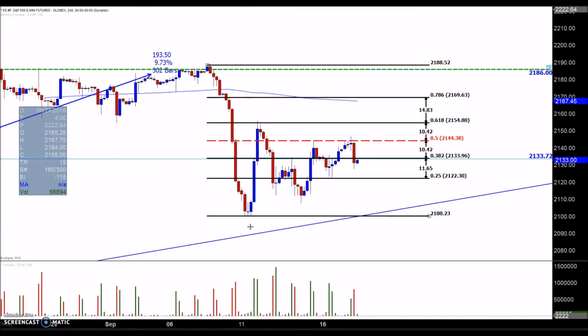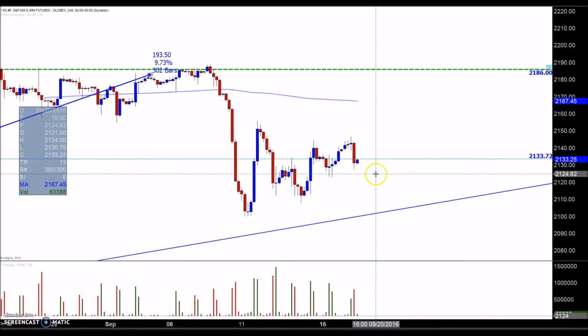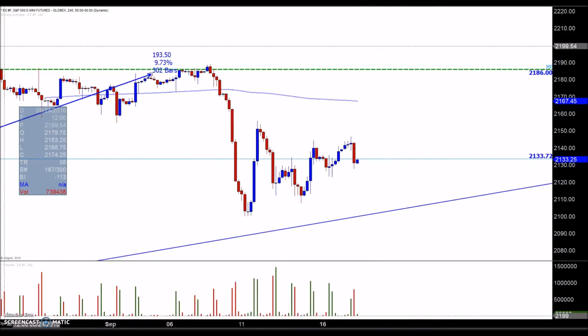So that still puts me in a weaker position, especially with this close on the 240 minutes. You can see this, I wouldn't call it a perfect evening star, but again, it's candlesticks, so it is what it is. But you can see small candles, then a big candle with volume. So I'm looking to see if they break below this 2122 area, but especially the 2116 area. You saw that was defended a lot last week.